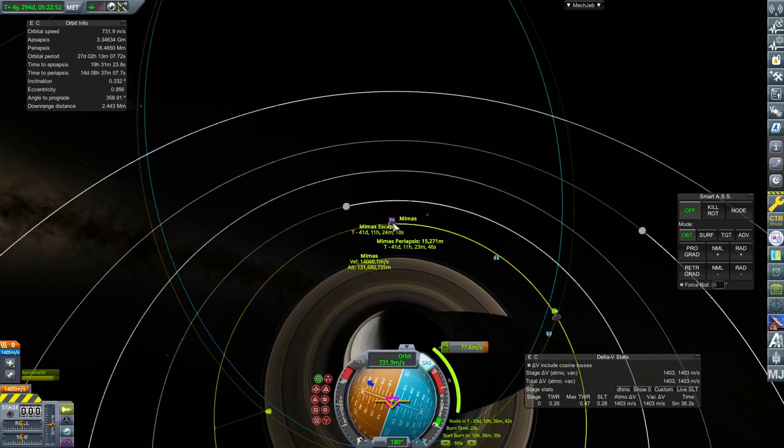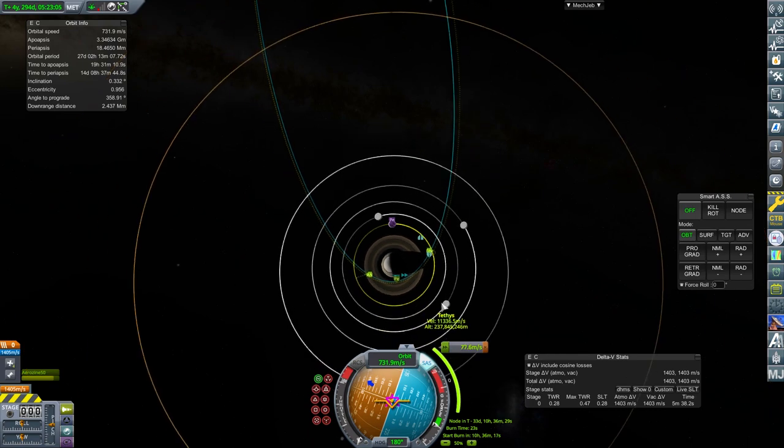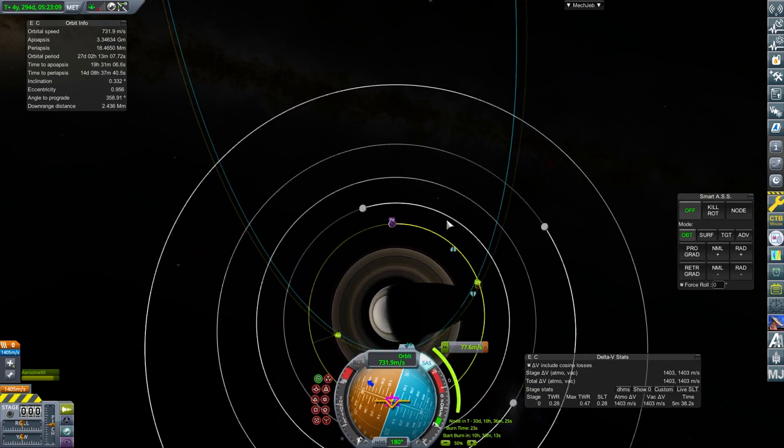What we are going to go for is Mimas, which I believe is the innermost. Yeah, it is the innermost moon. We're going to take the innermost. Then we're going to try and maybe go for Enceladus? And then we'll maybe try and go for Tethys. And then we'll work our way out if we can. Or we'll just see what pops up.